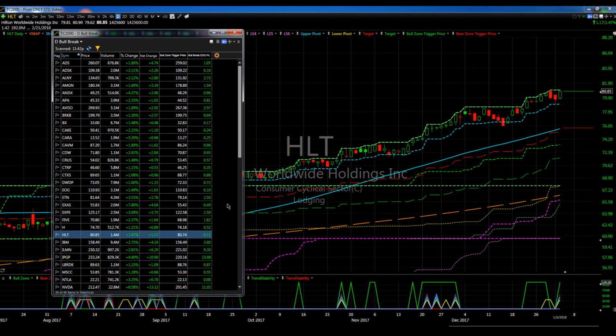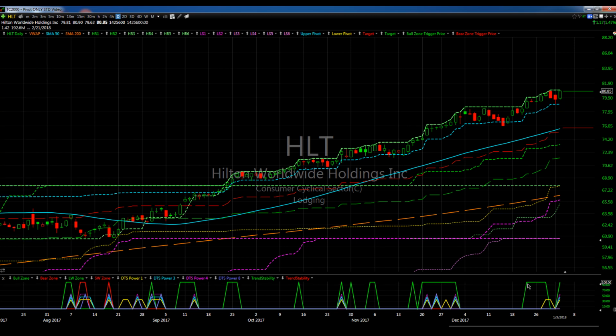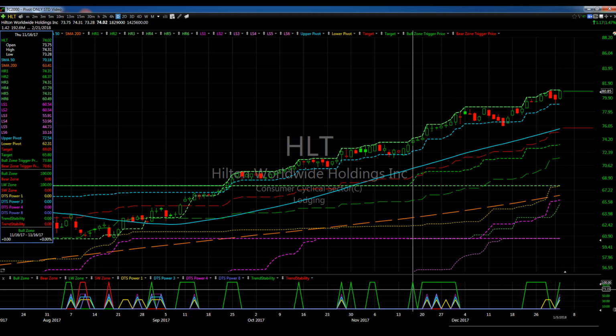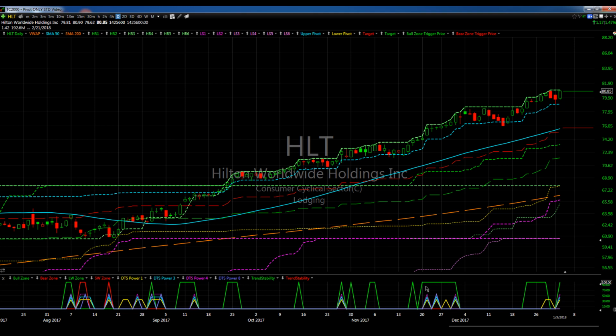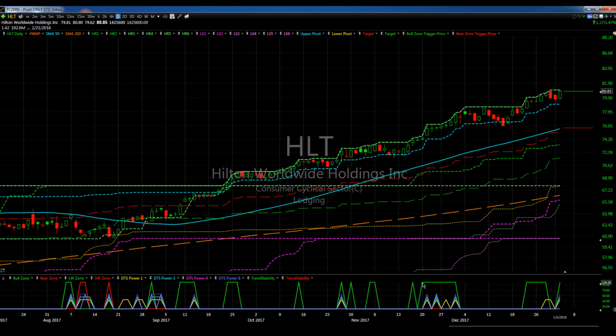I want to show you something right here. Backed up for just a moment. This bull zone alert right here would not have been on a scanner I require, and I'm showing you this so if you look back at other things and you see like right here, this would not have been on the scanner. It has to be breaking up first day, but it also has to have my power band in favor of the trade.